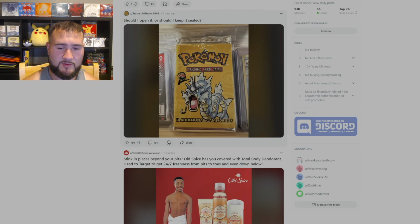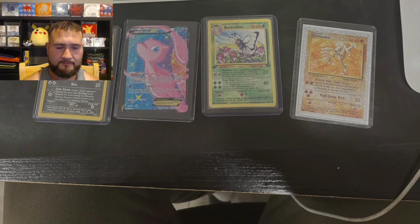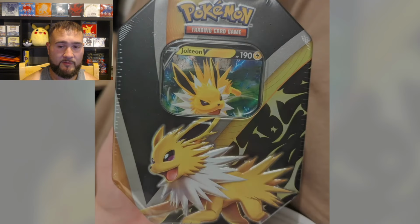Should I open it or keep it sealed? Open it. Should I get all 4 graded? I'd grade these. Maybe not the Butterfree. I'd probably hold off on the Butterfree with the Umbreon, Mew, and Hitmonlee. Go for it. Grade them. Is Evolving Skies guaranteed? Only one way to know.